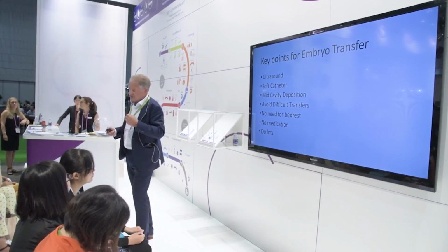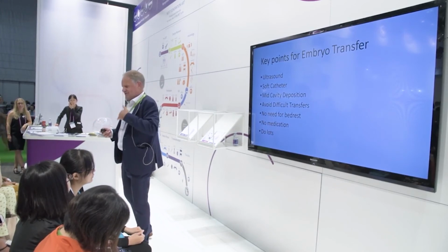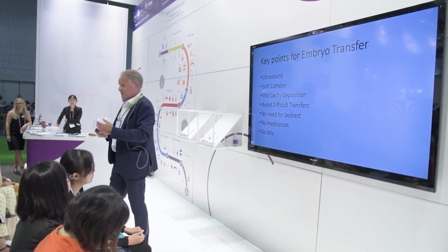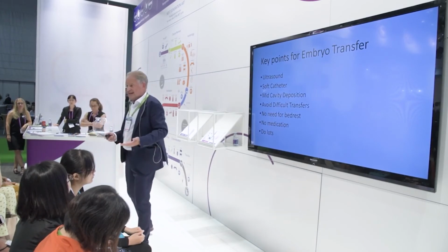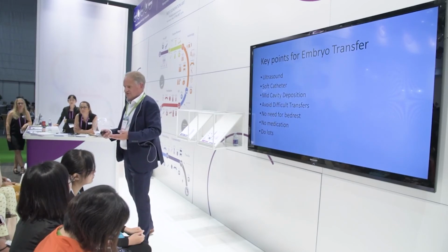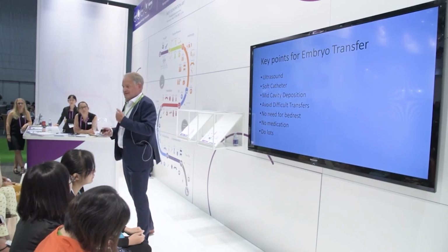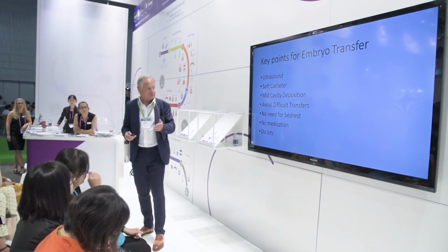understand now, and I think it's vitally important that we have some data to give us the idea whether this is going to be a difficult transfer or an easy one. And if we think it's going to be difficult, let's make it easy. Let's do a hysteroscopy. Let's do a cervical dilatation, so that the embryo has the easiest journey back into the uterine cavity as possible.